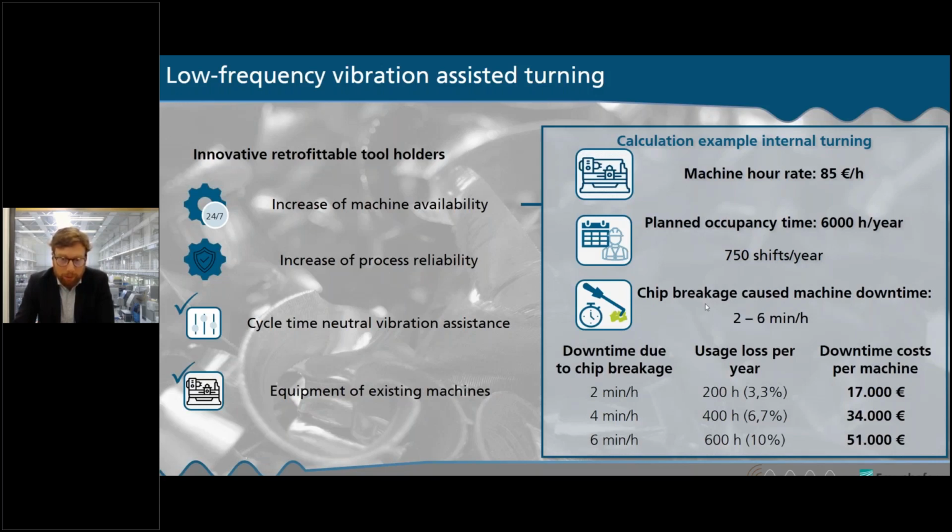And we have the chip breaking problems that can be, here in this example, 2, 4, or 6 minutes per hour machine downtime. And therefore we get the downtime costs per machine. This is for 2 minutes, 17,000 euro, and for 6 minutes up to 51,000 euro. So you see that the chip breaking problems can cause big economic deficits in the industrial application. And this is then the benefit for using low frequency assisted vibration turning to increase the cost efficiency in this process.